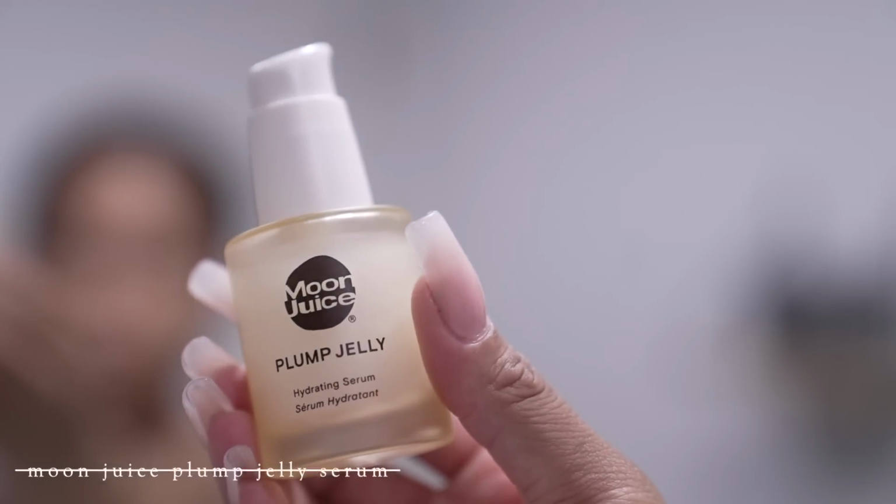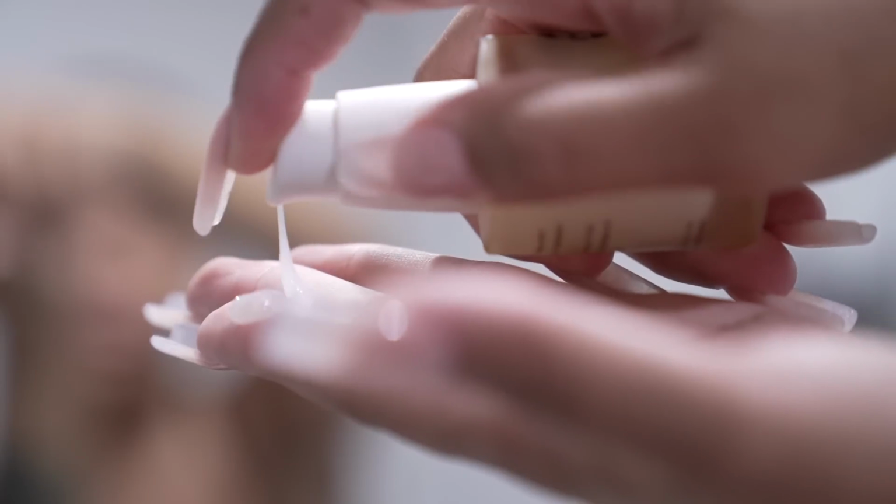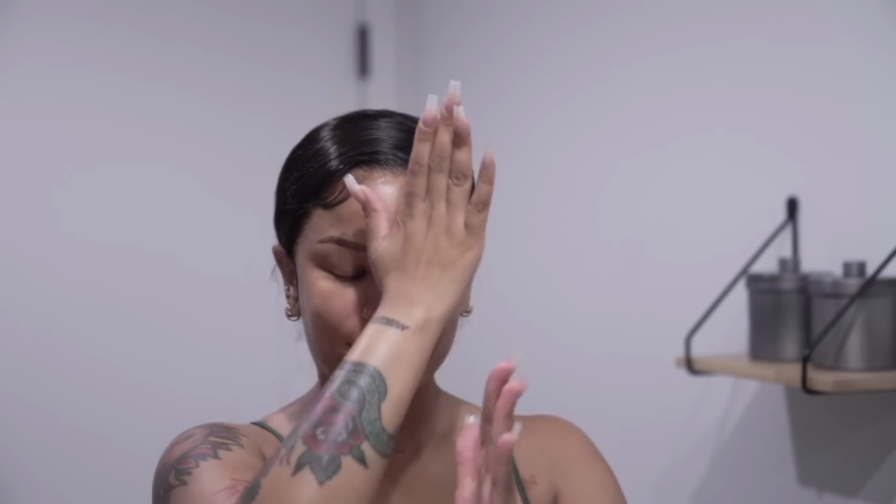For serum, I'm using this Moon Juice Plump Jelly Hydrating Serum, and you guys, I love this serum. The texture looks kind of familiar, right? Anyway, oh my god, I'm trying to be PG-13. This serum is so nice. I bought it at Sephora because I like Moon Juice, I like their brand. I'm like, I'm gonna try it. It makes your skin feel so soft and supple, please try it. Sorry, I'm really aggressive. But it's so bomb. I can't describe the texture. It's like a jelly, but smooth. It is a great serum.